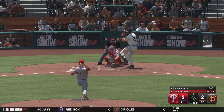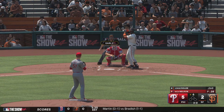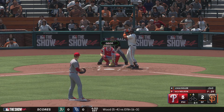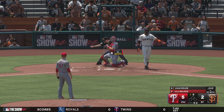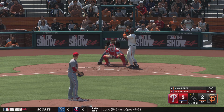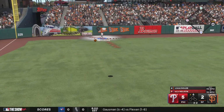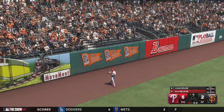And that skips in the dirt. That one in there across the letters. Next offering is in for a strike. 3-1 count, saying to himself, I've got to get a fastball here. Just spins a get-me-over breaking ball to bring the count full. Swing and a ball hammered to left field. Pulls it in on the warning track.